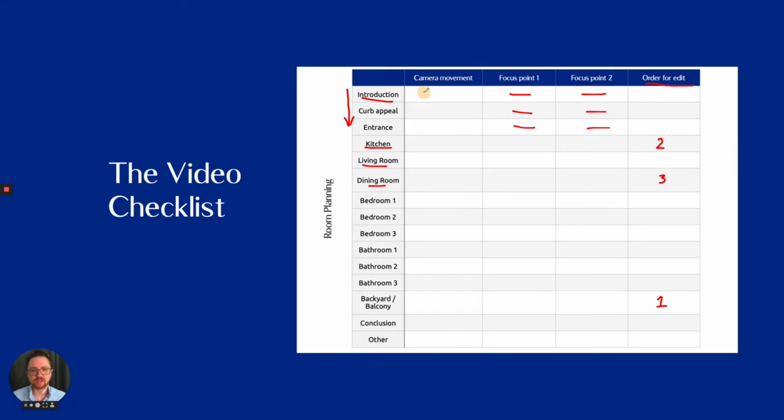There's also space here to identify the type of camera movement, for example, a pan or a tilt. Camera movements aren't going to be spoken about in great detail in this video, but they are handled in another video that you can check out.